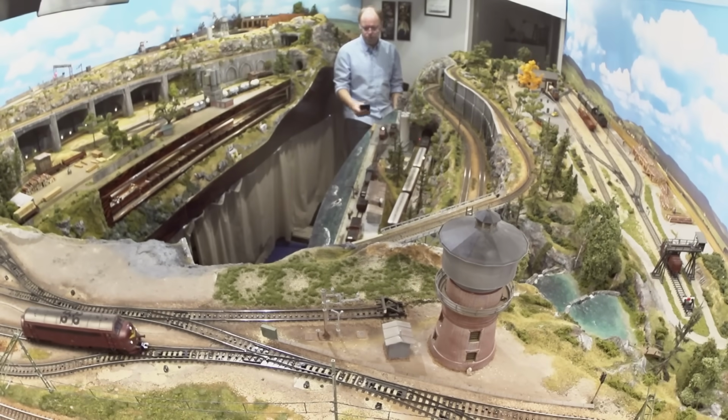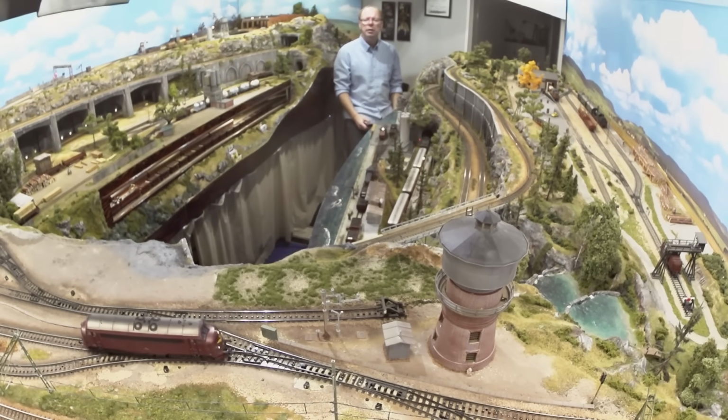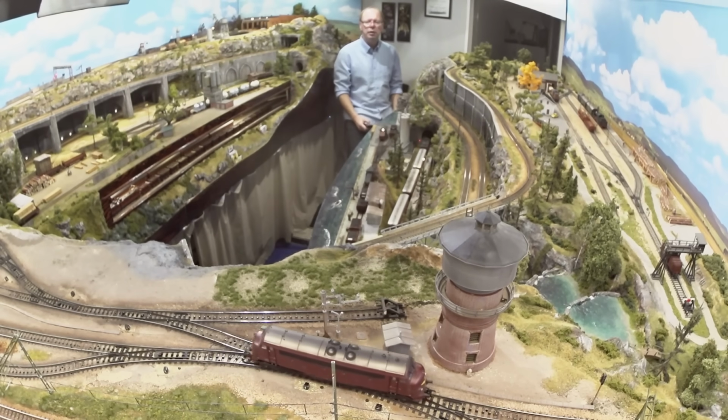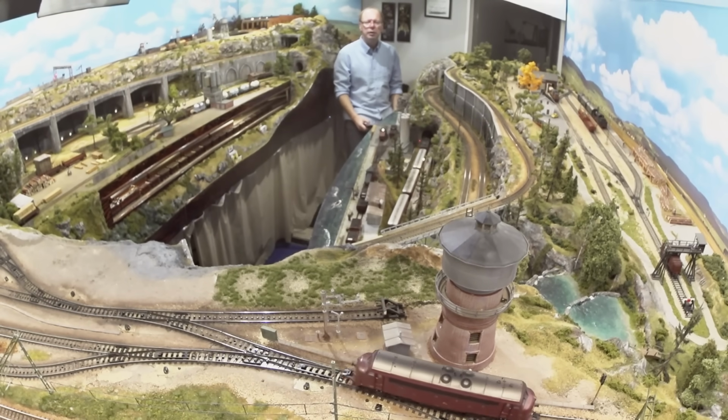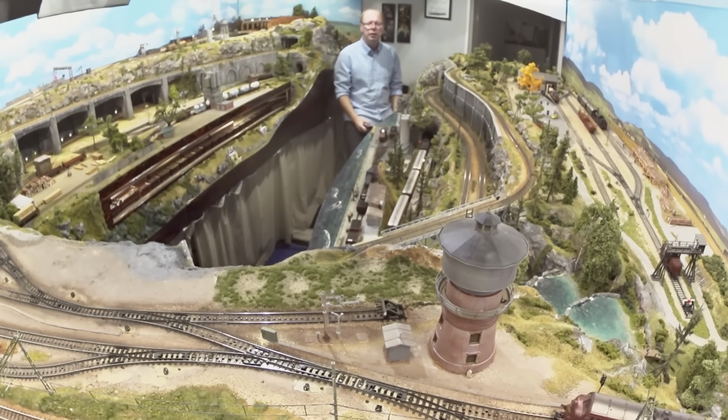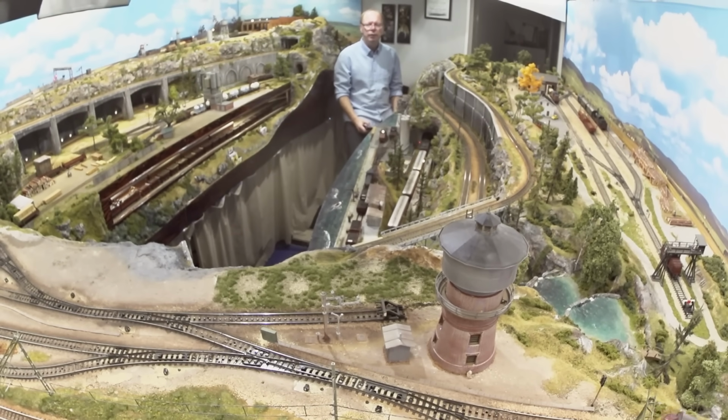The layout has 2 shadow stations, or staging yards, one to the left and one to the right. The capacity for the north yard, the one to the left, is 10 trains, while the southern yard has the capacity to hold 8 trains simultaneously.